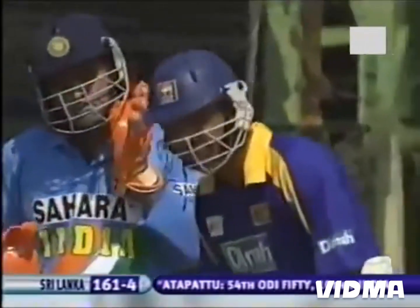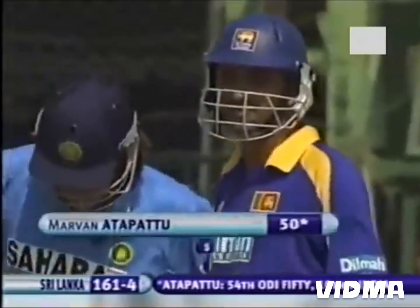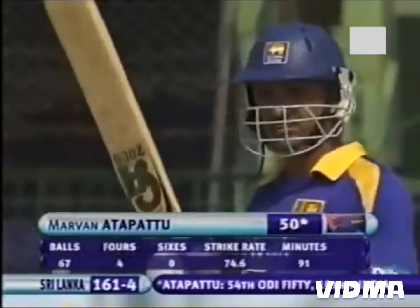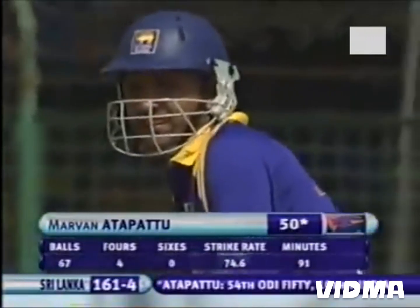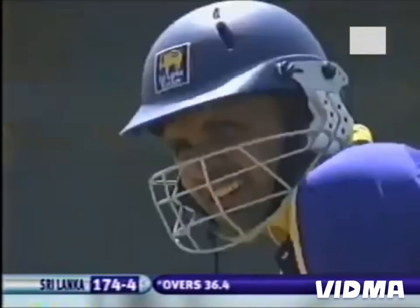Well played, Marwaan Atapattu reaches his 54th ODI half century, 10th against India, and that was a handsome shot, coming down the track and smacking it past the bowler.